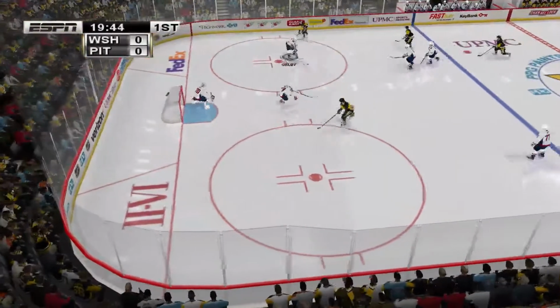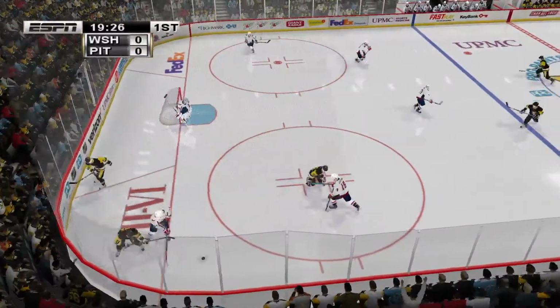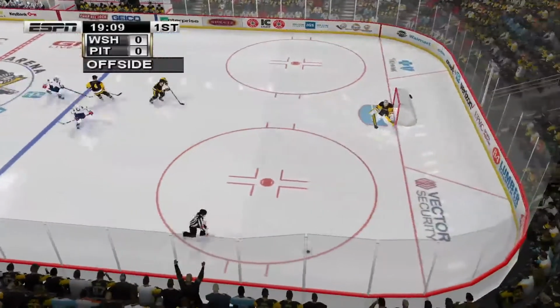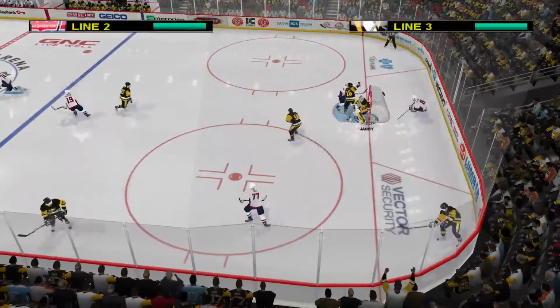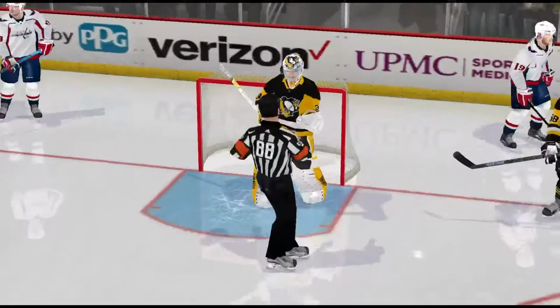Into the attacking zone, Crosby. Ovechkin knocked him off the puck. Pittsburgh grabs it. Orlov. Ovechkin turns it over. Jerry hangs on for the whistle.